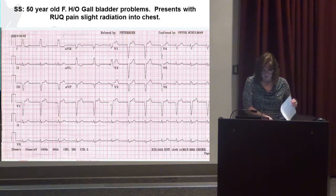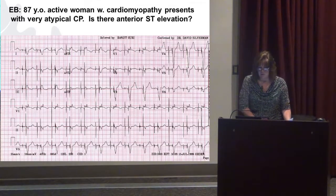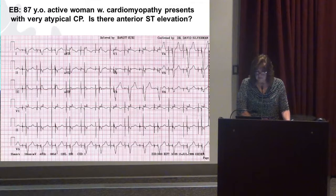Okay? All right, how about 87 years old, an active woman who has cardiomyopathy, and she presents with very atypical chest pain. So is there an anterior ST elevation on this EKG?